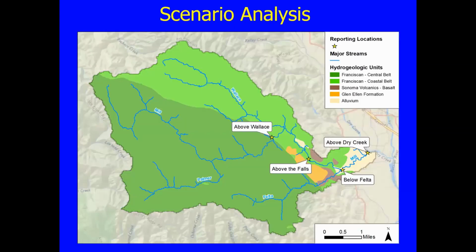So this figure here is just to clue you into a few locations where I'm going to be showing you some different streamflow hydrograph results. So we've got above Wallace Creek there, moving downstream. We've got above the falls, that's above that steep volcanic reach. We've got below Felta, right below the Felta Creek confluence, and the upper part of the alluvial lower reach. And then we've got above Dry Creek at the very downstream.